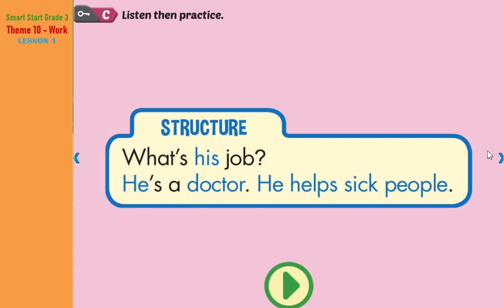C. Listen, then practice. What's his job? He's a doctor. He helps sick people. What's his job? He's a doctor. He helps sick people.